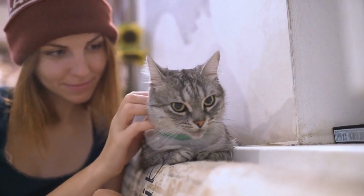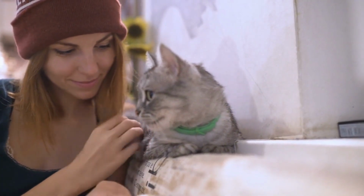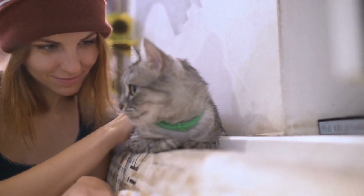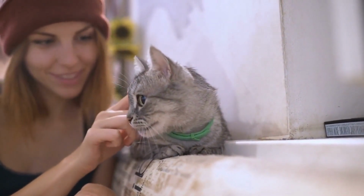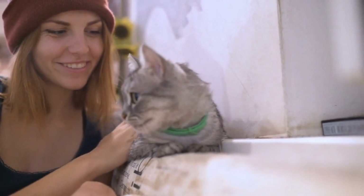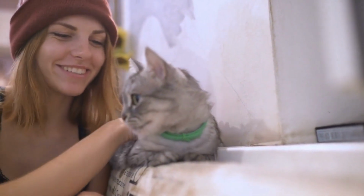First, let's talk about preparing your home for the new pet. This includes making sure that all potential hazards, such as toxic plants or chemicals, are out of reach. You should also set up a designated area for the new pet, such as a crate or a specific room, with food, water, a bed, and toys. This area should be comfortable and safe for the new pet to relax in.